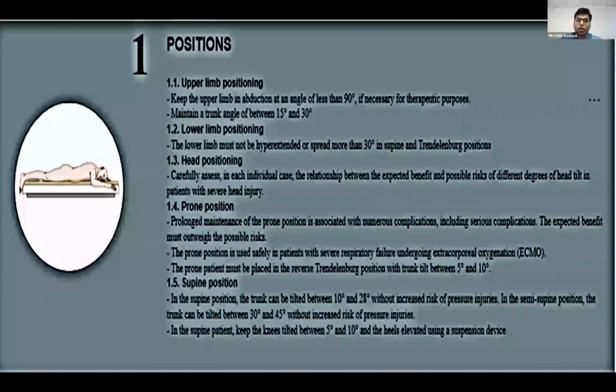So this shows the different positions: how upper limb positioning is done, how lower limb positioning is done, how head positioning is done, how prone positioning is done in the ICU, and how the supine position is done in the ICU.